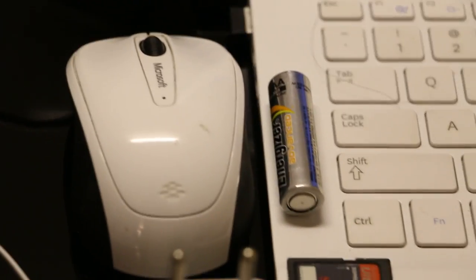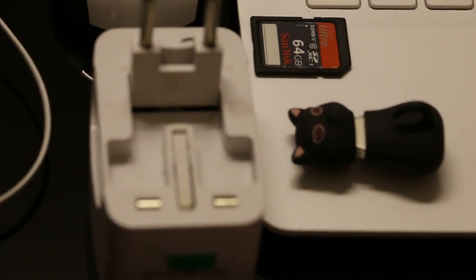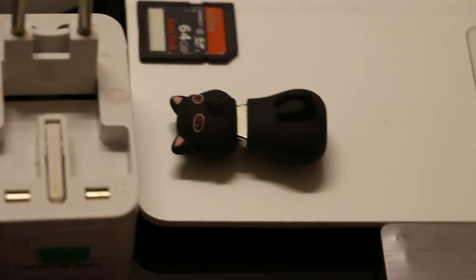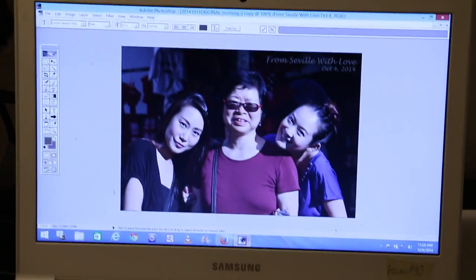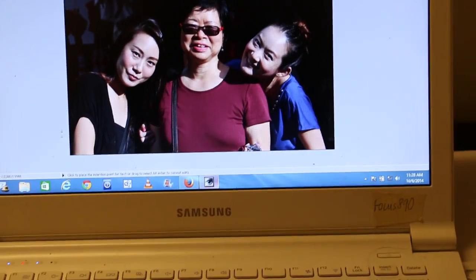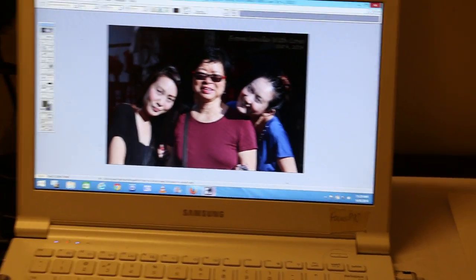Now, the other things you have to carry in duplicate are the battery for the mouse, at least, and a spare SD card for the camera. This is the spare travel adapter plug. That is the thumb drive, and I have two hard drives to download the images every day from the camera. After downloading, I check on the laptop that they've been downloaded, and sometimes I do Photoshop my pictures. Once I go home to Singapore, I don't have time to do it.